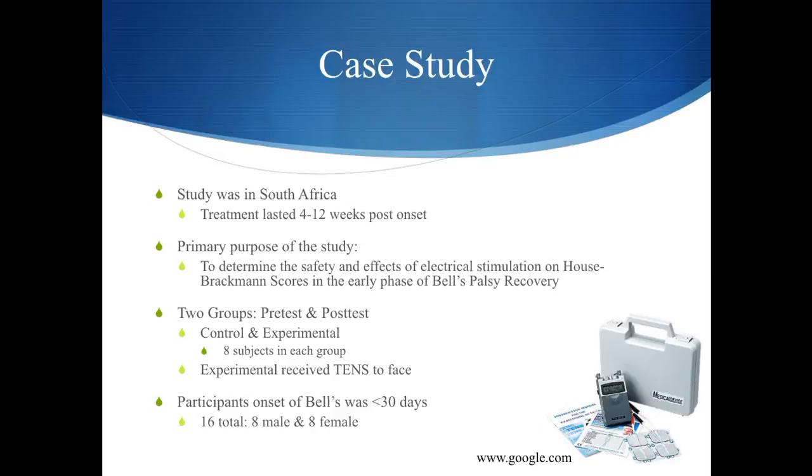So my case study was in South Africa, and there was a total of 16 participants, 8 male and 8 female. The case study started off with 29 subjects, but 7 refused to participate, and the other 6 subjects started the program but did not comply with it, so they had to be excluded from this entire case study itself. There were 2 groups, control and experimental group.